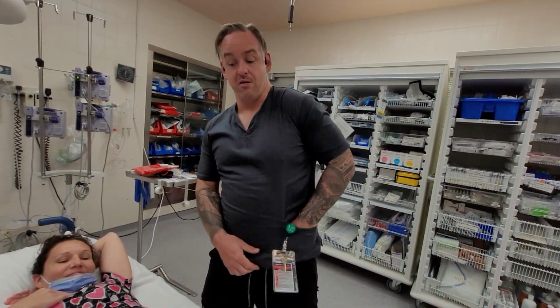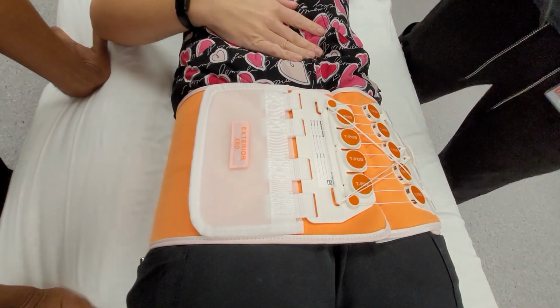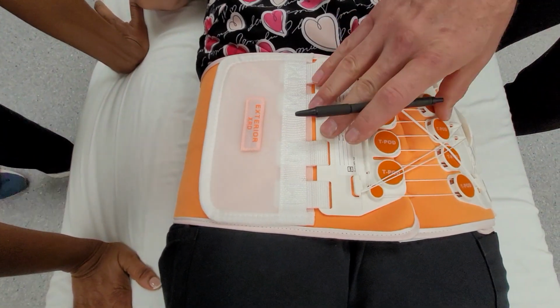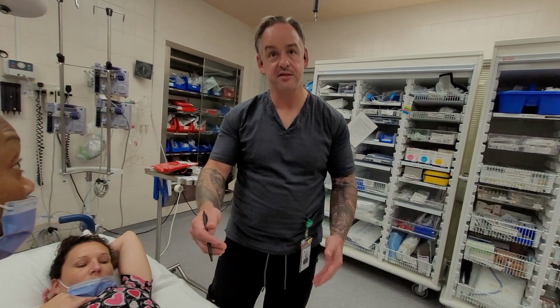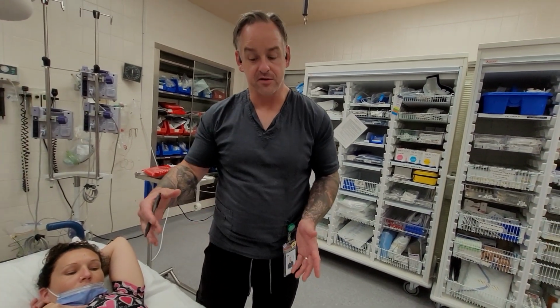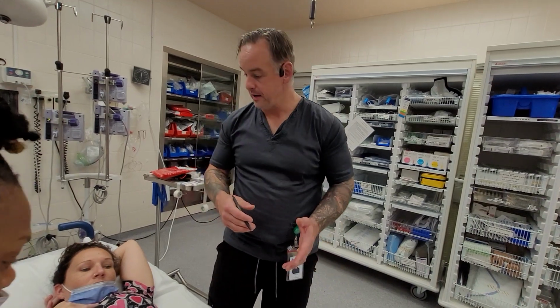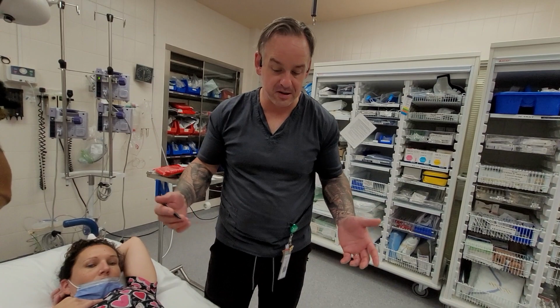Once you've got the binder on, you'll notice that there's actually a little paper section here. That is to put the time and date at which you applied the binder. So this is physician dependent, but check in with your physician and ask them if they want you to release some of the tension on a regular basis, because obviously this may be cutting some of the circulation to the lower body, and we may want to restore that at periods.